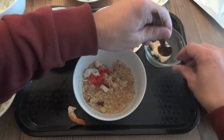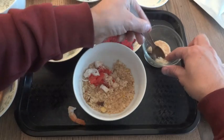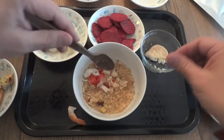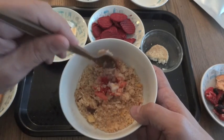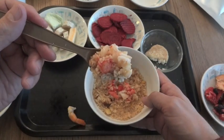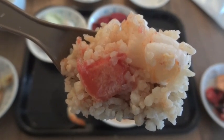But that's good. And you know what? Since that is reconstituted, it doesn't necessarily seem like it goes with this, but let me throw a little bit of that in there too. I know one of their other videos that they did at the Epicenter was they had freeze-dried a bunch of different condiments, like ketchup, mustard, barbecue sauces, mayo, all kinds of things. It's a mixed bag of what they got as a result. But let's try this little concoction here. With the fried rice, diced tomatoes, a little bit of the hash brown, and some shrimp.